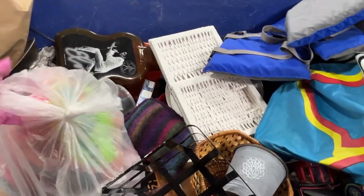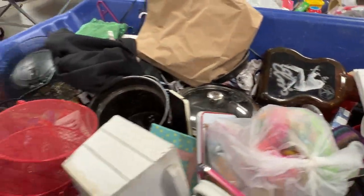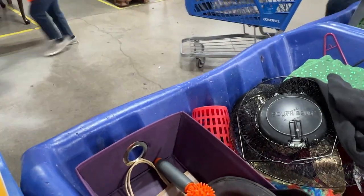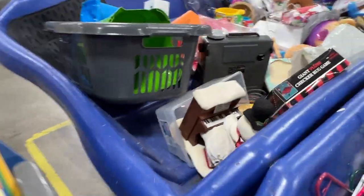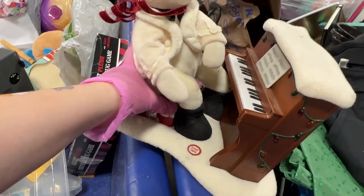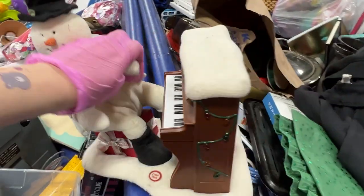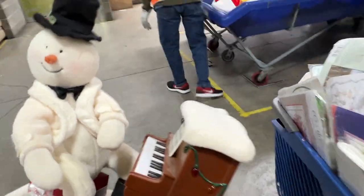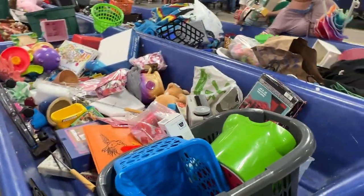What's in here? Looks like some fuzzy stuff. Bins, new bins, coming through. Cool. The cart is so full, I can't believe it. Oh, here's this guy. He is a Hallmark snowman. I don't believe he came with this, but he needs some pushing back. Anyways, I've sold one of these for like 30 bucks or something like that. Some of them aren't worth that much, but they always seem to do pretty good for me.